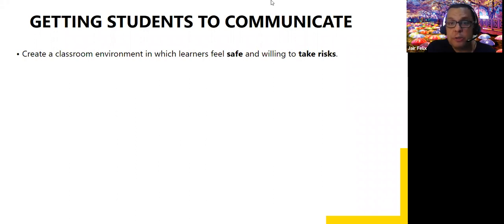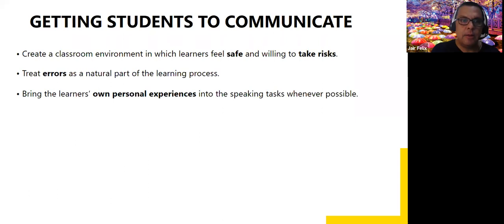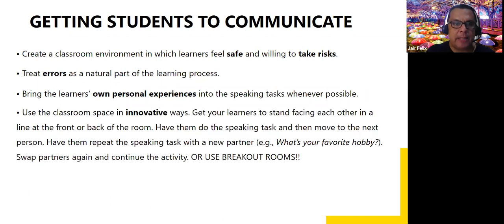So absolutely, our classroom must be a shelter for students. I'm totally with you on that one. Treat errors as a natural part of the learning process. Bring the learner's own personal experiences into the speaking tasks whenever possible. And that is something that was already mentioned in the chat.